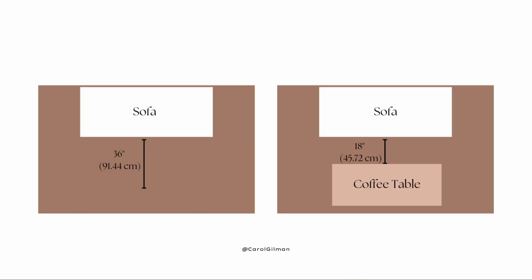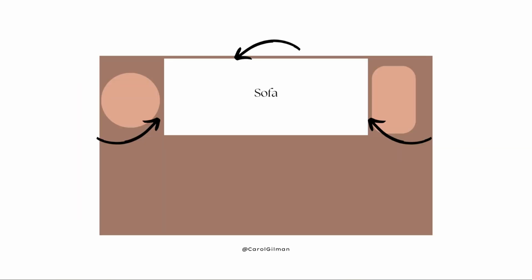So when you are placing a sofa in front of a wall, for instance, you want to make sure that there is at least 36 inches in front of the sofa. But if you have a coffee table, which most likely you will have in front of the sofa, you want to make sure that there's 18 inches in front of the sofa before you have that coffee table placed there. And you also want to make sure that there are a couple inches on either side of the sofa and even in back of the sofa so that things are not placed right up against the wall or even right up against another piece of furniture.